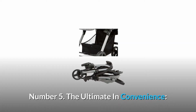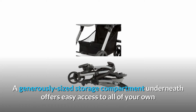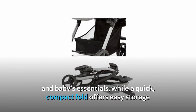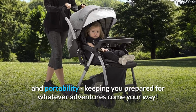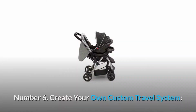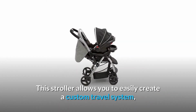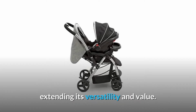Number 5. The ultimate in convenience. A generously sized storage compartment underneath offers easy access to all of your own and baby's essentials, while a quick, compact fold offers easy storage and portability, keeping you prepared for whatever adventures come your way. Number 6. Create your own custom travel system. This stroller allows you to easily create a custom travel system, extending its versatility and value.